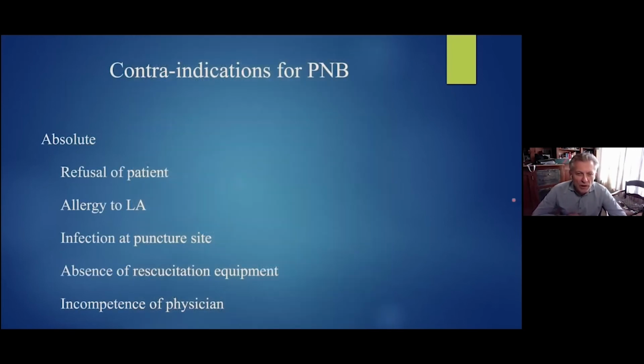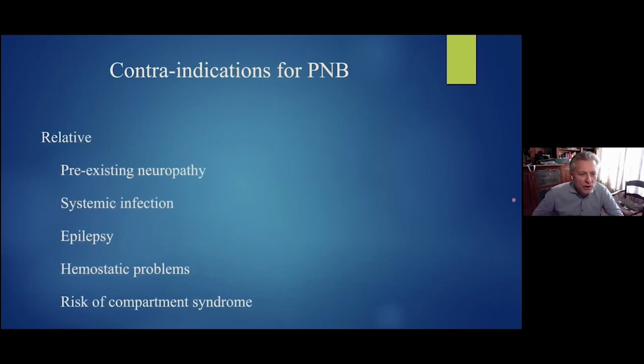A short word on contraindications: respect them, because there are some absolute contraindications. The refusal of a patient to have a block is an absolute contraindication. Allergy to local anesthetics is very rare, especially for amides. Infection of the puncture site, absence of resuscitation equipment, incompetence of the physician is, of course, an absolute contraindication. The relative contraindications are a pre-existing neuropathy.